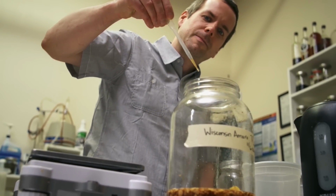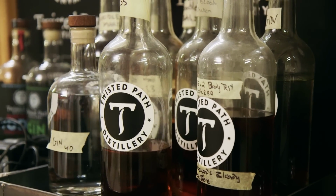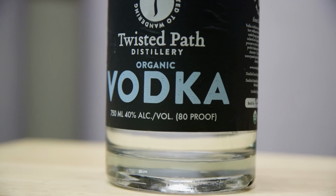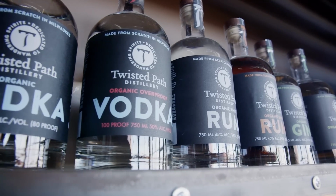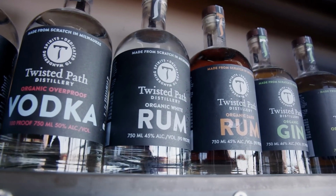The Twisted Path concept is really about rejecting convention and following your own path. Follow your own twisted path, right? Our vodka is a little bit different than most. It's got a little bit of residual character from the wheat we fermented for it. The white rum is a very full flavored white rum. It's not at all like a more neutral white rum that people are mostly used to. The dark rum is almost whiskey-like. The gin is very unusual.